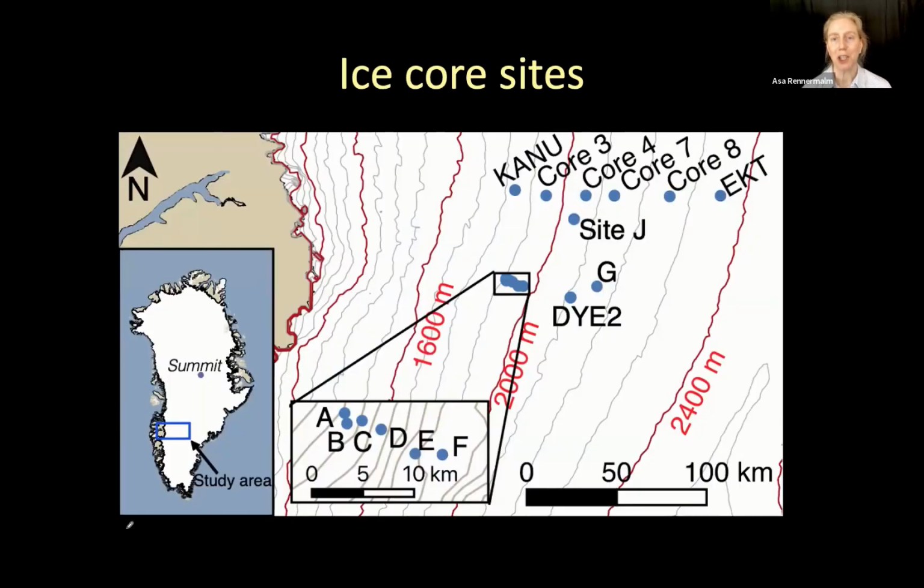So, here's a close-up of all the sites. I basically just want to show you that there's a lot of sites. We have 46 cores, but they're collected at 15 different sites. And you look at this and you're like, where are these names from? Every blue dot here is a site where one or more cores were collected.